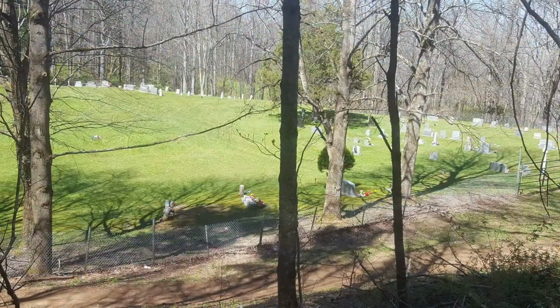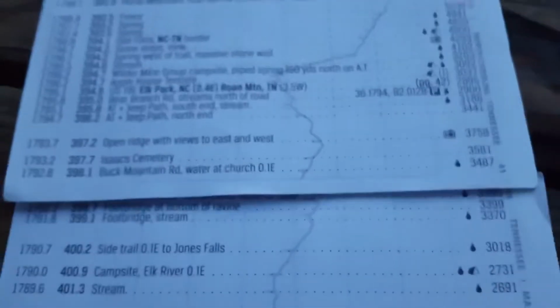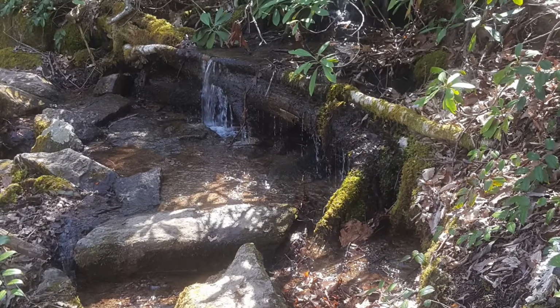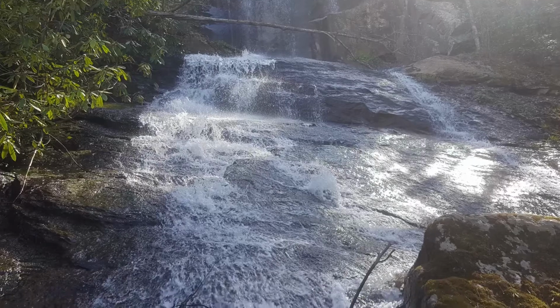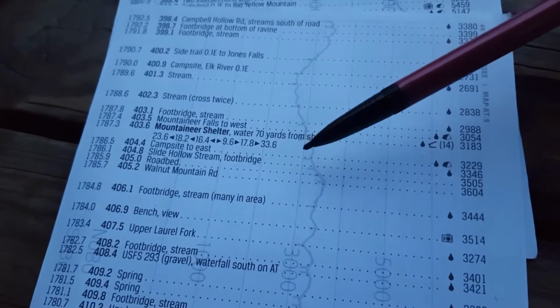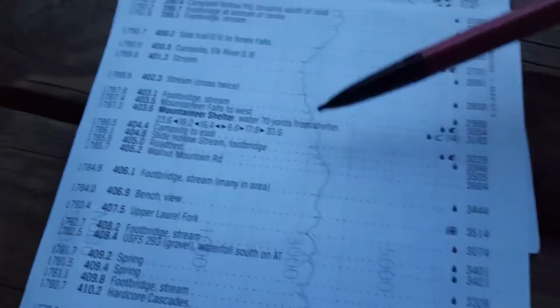And I went by this cemetery here, and then I went by this Buck Mountain Road Church. Kept going along through here. Hold on here. Kept going along through here and went across a bunch of footbridges and stuff, and then there was this big stream that came up. I don't know what stream it was, but it was beautiful. I took a bunch of pictures of the stream, and then I crossed another footbridge. Walked through all this, but there was a stream through there.